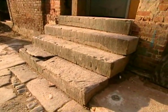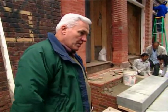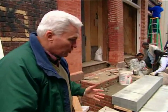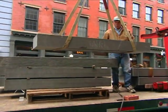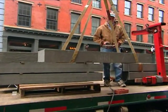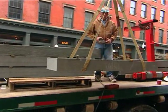You had to change the steps, and so trying to add one new step with several old steps doesn't look good. So these are mellow as they weather over, say, 6 months' time, and they'll look like they've been here for 50 years. Yeah. Thanks, Dave. Let's watch as they progress.